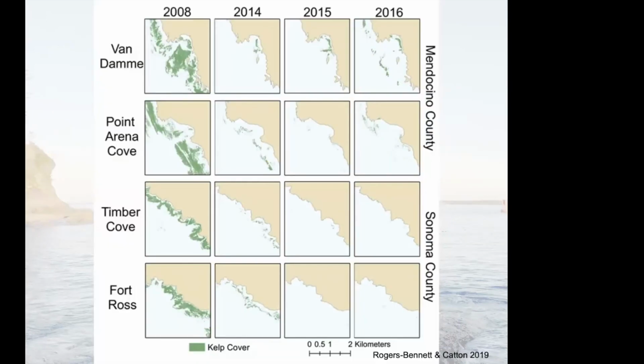And just to further explain what happened, these marine heat waves also affected the kelp forests. And you can see in this diagram, in 2008, we had all this kelp coverage. You can see in the green, you have Van Damme, Point Arena Cove, Timber Cove, Fort Ross. And in 2014, 2015, and 2016, it drastically fell. And that coincided with the sea star wasting disease. And while kelp forests can usually be very resilient to short-term warming, multiple stressors, including climate stressors and ecological stressors, can tip kelp forests into urchin-dominated systems, which is kind of what happened.